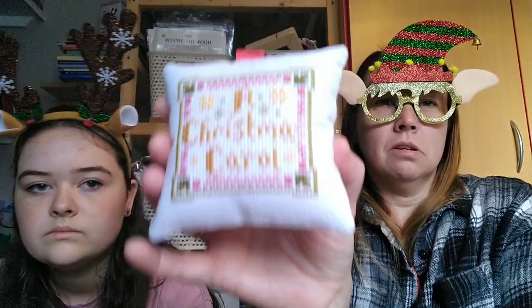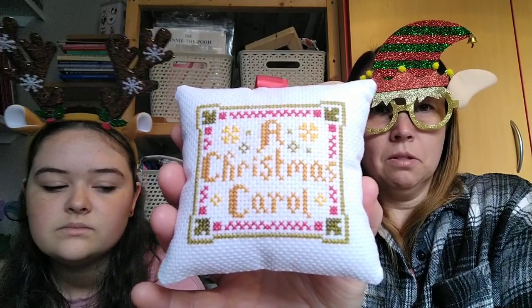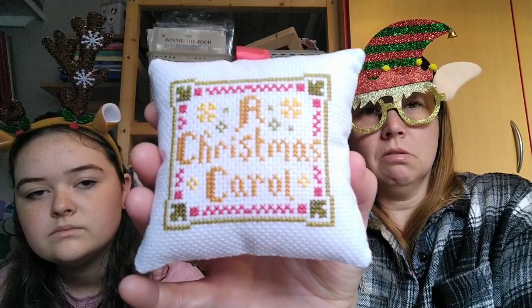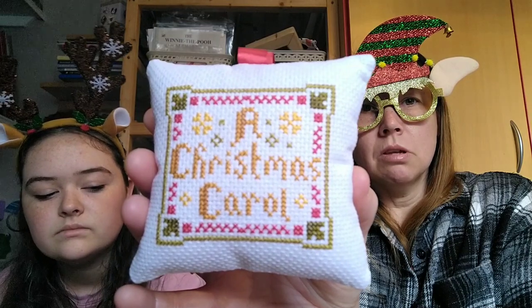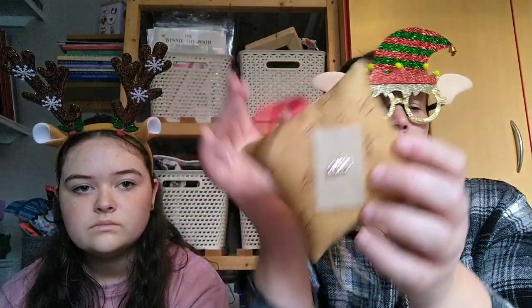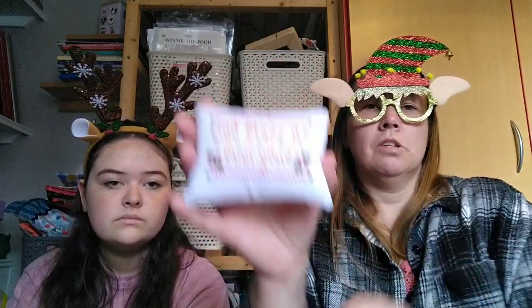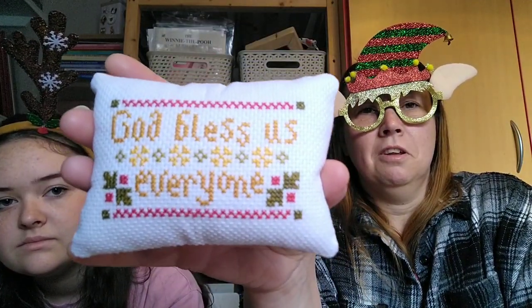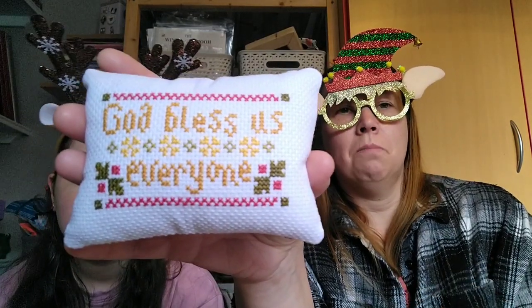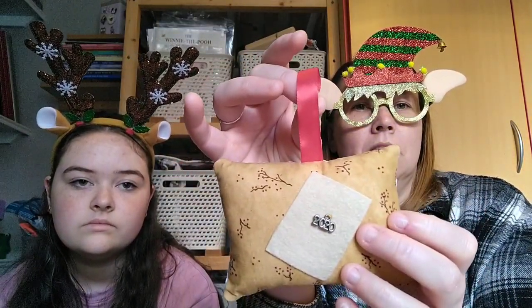And then these ones were just smalls that came with the pattern, so I made them into little hangings. That one that says Christmas Carol, they're all the same threads, the called-for threads. They're all done in DMC on 14 count white Aida, because that's pretty much all I used when I first started again. So that's Christmas Carol, finished with the same backing fabric, 2020 charm, and then just a ribbon to hang it. This one says God bless us everyone, which is what Tiny Tim says. Again, same fabric, same threads, same backing, charm and hanging.